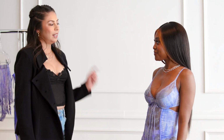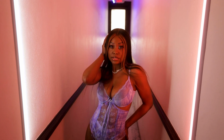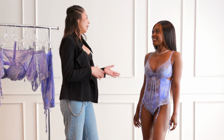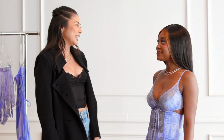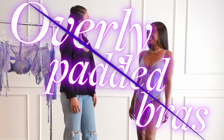Are there any lingerie trends that are outdated? I think one that we used to see a lot back in the day is adding extra padding on bras. I think now women are more embracing their own bodies, and it's more natural. They do offer padded bras like this one, but it's not overpowering where you're like, what is this? This is not even me at this point. So I think that's one you could definitely cross off the list as goodbye.